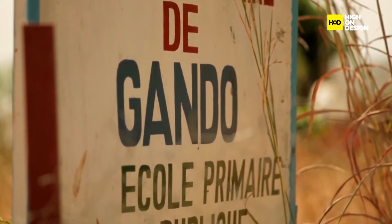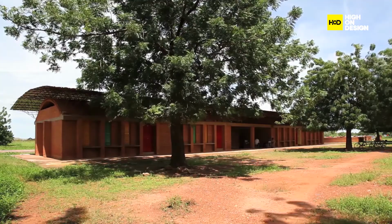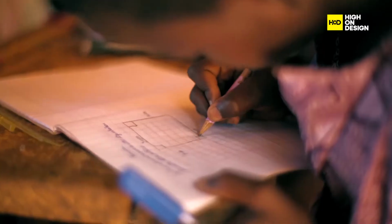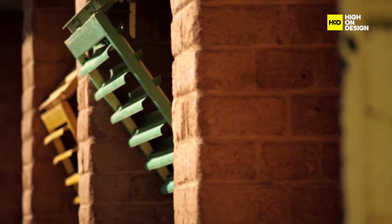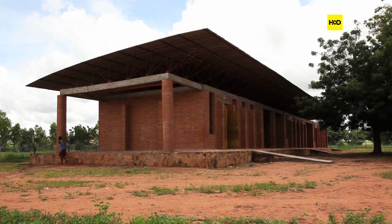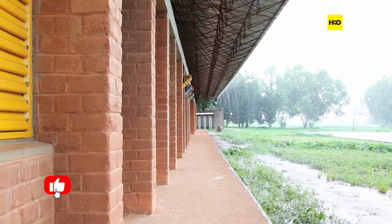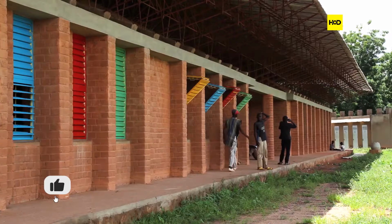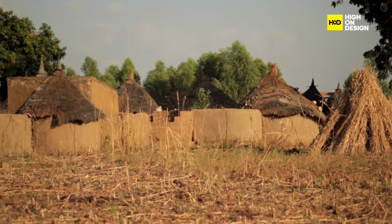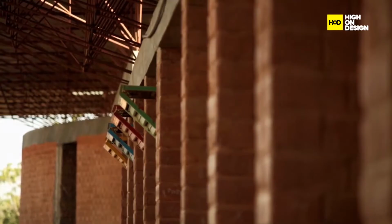The Gando Primary School was built to expand the sparse network of schools in the province of Boulgou, in the east of Burkina Faso, and address 2 characteristic problems of many educational buildings in the area: poor lighting and ventilation. Francis Kere created a design that resolved these issues directly within the parameters set by cost, climate, resource availability, and construction feasibility. Clay is abundantly available in the region and traditionally used in house building, so a clay-cement hybrid was used to create structurally robust bricks.